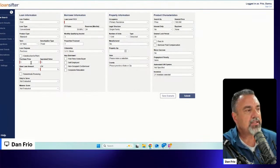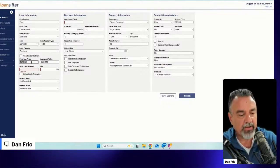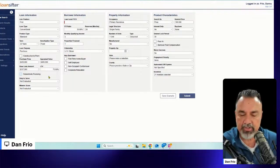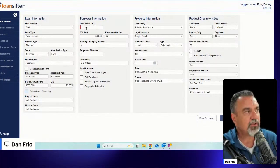So we're looking at this, and we'll just say it's a $450,000 purchase. And this person is putting down 25%, so that means they have a loan amount right through here, and I'll let you see that. We'll boost this up a little bit so you can see the numbers better. Okay, so I put in the criteria right through here. So here are other factors we need.